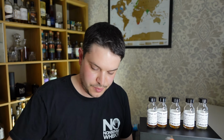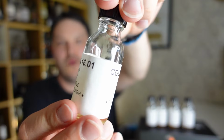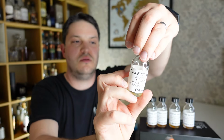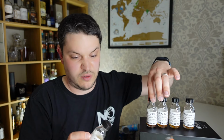Okay, then last one. We've got a Caol Ila. I've got no information about this one because I couldn't find it on their website, but this is Caol Ila CA 1601. I'm not really sure what this means. I'm going to say it's maybe years. I don't know how long Agitator has been going for. Has it been going since 2003?